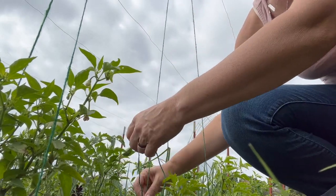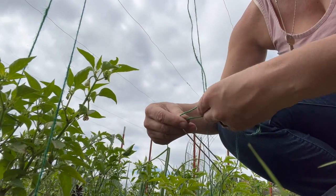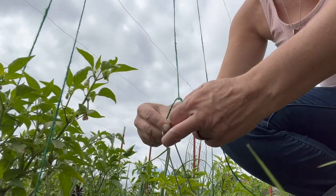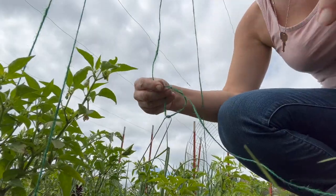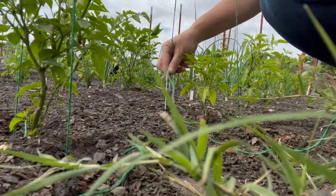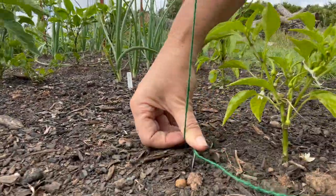So what I'm going to do is go down my rows and attach these strings, and then I bought some plastic clips that I'm going to use to clip each plant to the string and train it to go up, and also allow support for the plant.